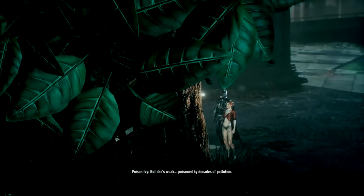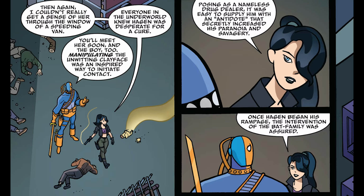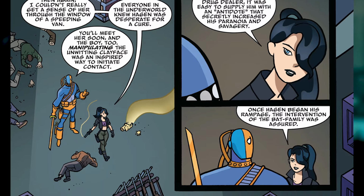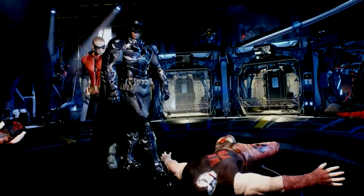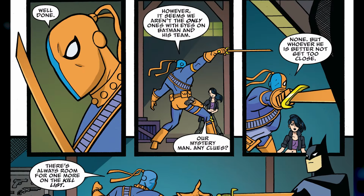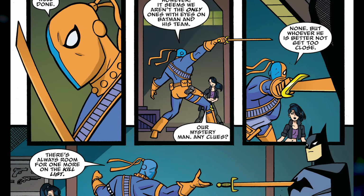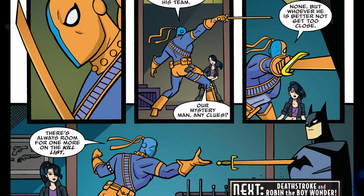But to end this issue off, we're taken to Deathstroke's hideout, where we see his partner Sonny, who is a new character introduced to the series, and it turns out that it was both of them that manipulated Clayface by drugging him, which initiated the fight in the first place, which ultimately allowed Deathstroke to make contact with the Bat family and somehow get him on their good side, as it's revealed his true intentions are to kill them, as along with Batman, he's also searching for this mystery stalker, as if he gets too close, he'll also end up being killed along with the Bat family.